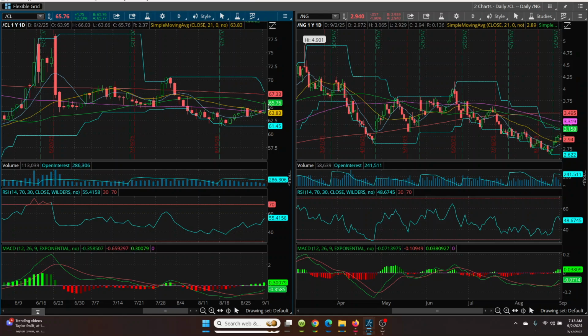Now, if it loses all that, we'll come to the bottom. You're looking at 63.35. It'll come down there. There's your next support at 62.95. And then we come to 62.52. Your next level, 61.83. Then obviously your retest is 61.45.